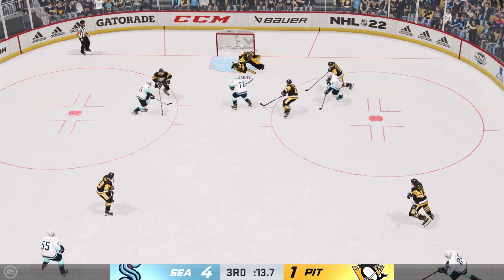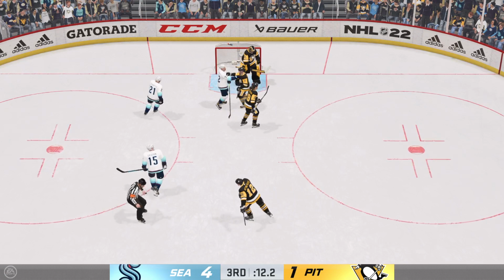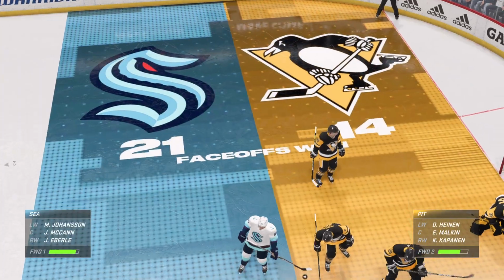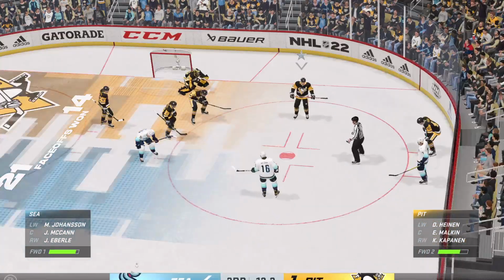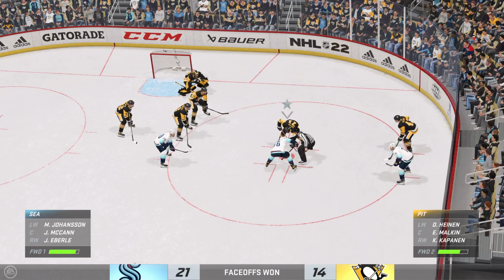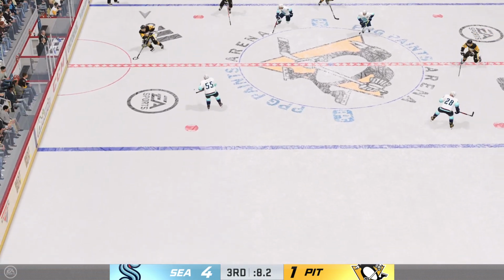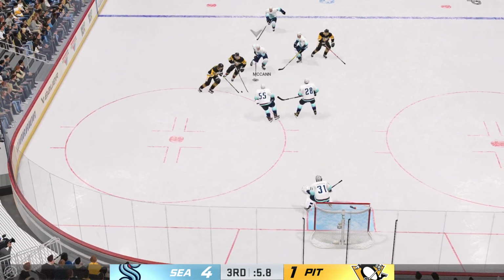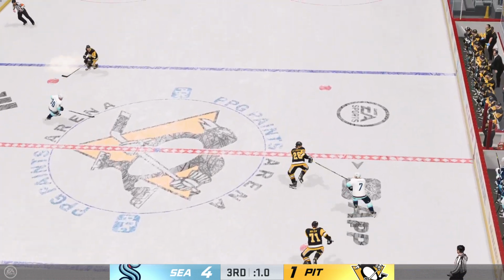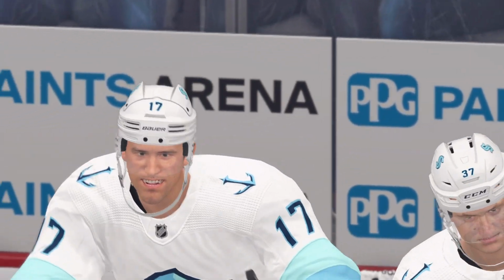From the boards, he takes that pass. Monster save by Jarry. He's on it. Good chance, but he's able to glove that shot. Malkin's won it off the faceoff. Streaking into the attacking zone for the right. Reads it perfectly and comes up with the takeaway. There's the final horn, and this one's in the books.